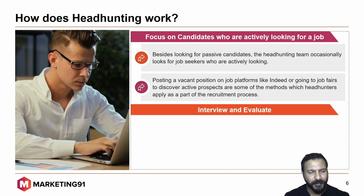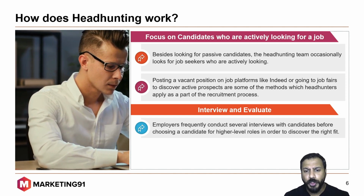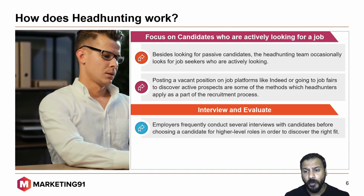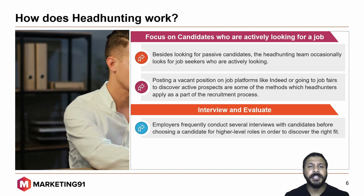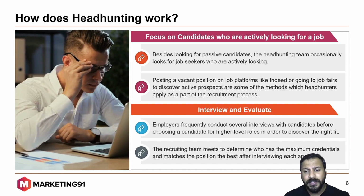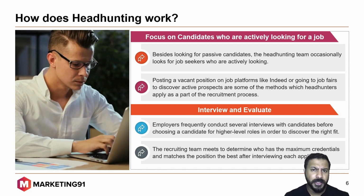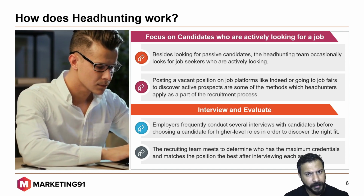Next, interview and evaluate. Employers frequently conduct several interviews with candidates before choosing a candidate for higher level roles in order to discover the right fit. Conversations could go on for months before they zero down on a candidate. The recruiting team meets to determine who has the maximum credentials and matches the position the best after interviewing each applicant brought forward by the headhunting team.